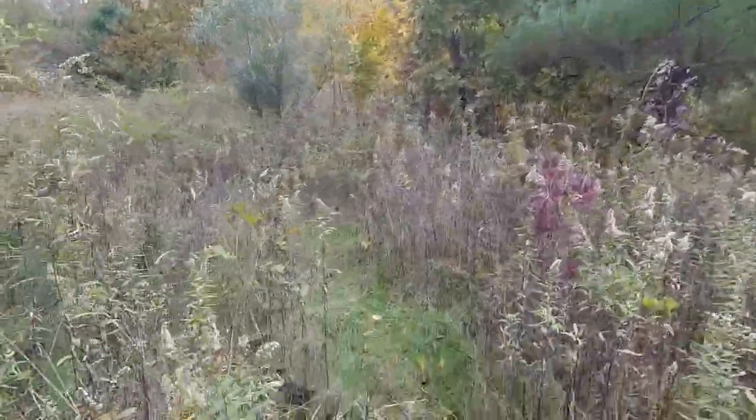Your mysterious footpath. Will it take us to the cache? Only one way to find out.